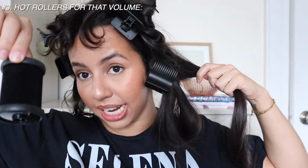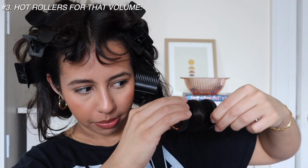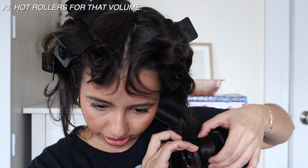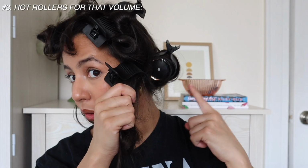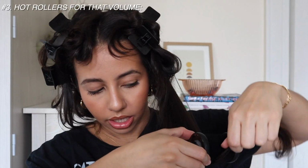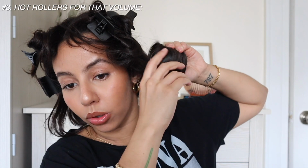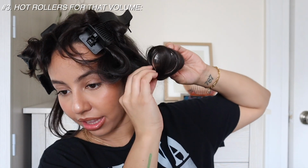These are so freaking hot. I am burning my fingers. Why didn't these come with gloves? Let's be serious for a minute. Okay, first roller is on. Okay, you can do this. This is why people go to salons, to do these, so that they don't suffer. Second roller is on.